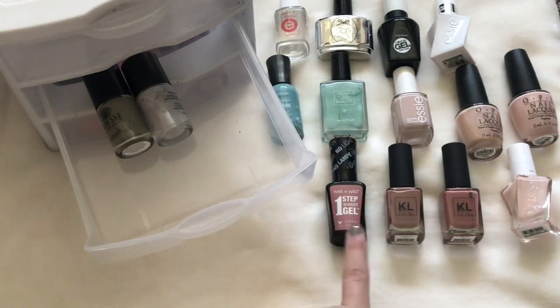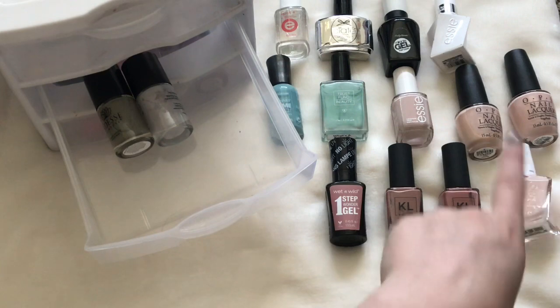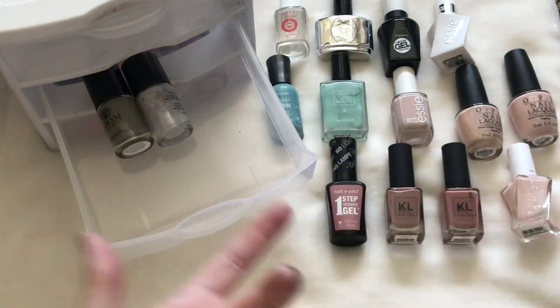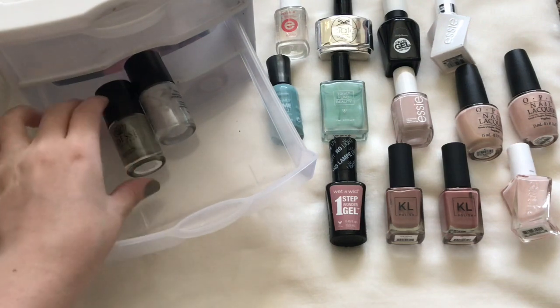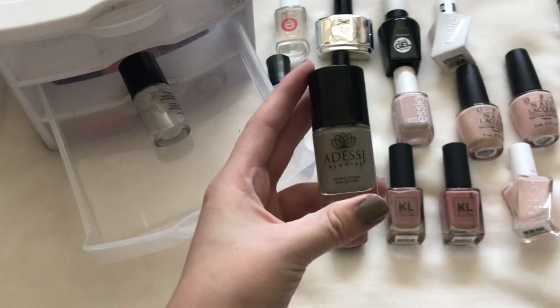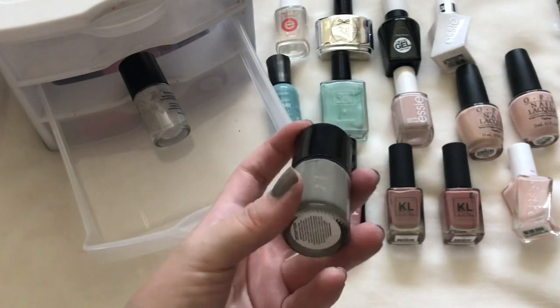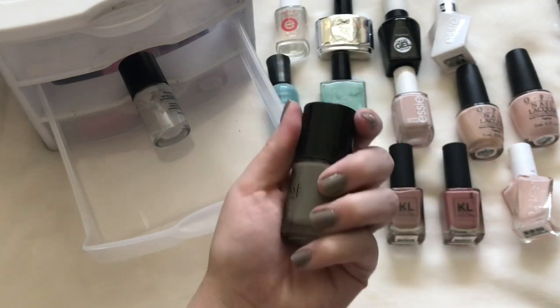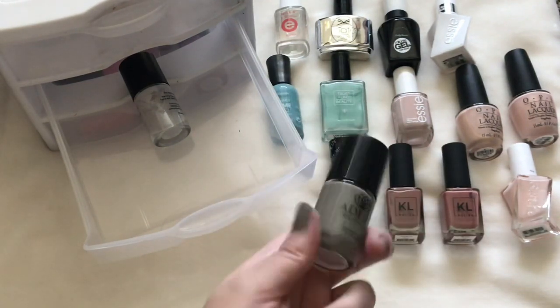As you can tell, I'm all about the neutral pink shades. That's kind of my comfort zone, so those I do have a lot of. And then these are some more that I got in Ipsy. This is from, I think it's Essie is how you pronounce it, and this one is in the shade Deception, and it is what I'm wearing currently on my nails, and I get a ton of compliments on this.